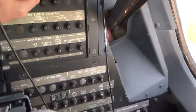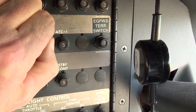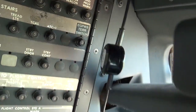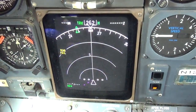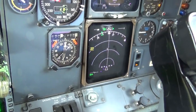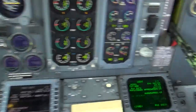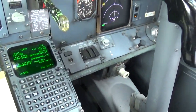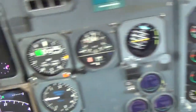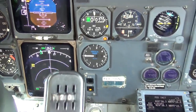But I'm going to fail the TCAS, which is right back here. Oh, right there. Hello. And I have TCAS fail on that side, I have TCAS fail on that side. So the TCAS processor downstairs feeds the two symbol generators, which of course feed the screens. Now, I've already swapped the symbol generators. It wasn't screwed up before I swapped them, and it's not screwed up now. I'm going to go ahead and shove the breaker back in.